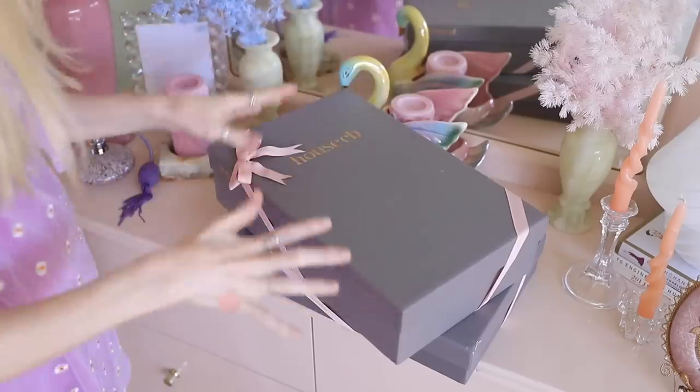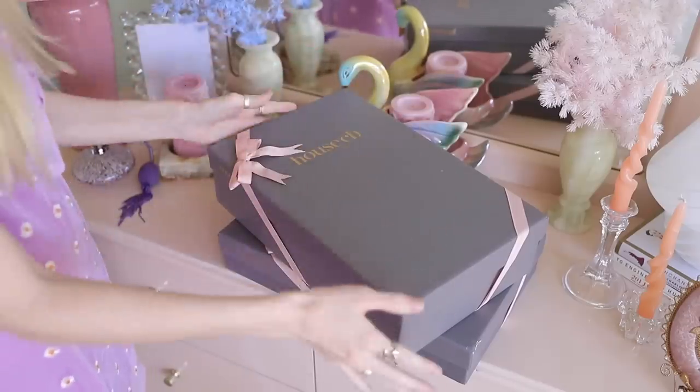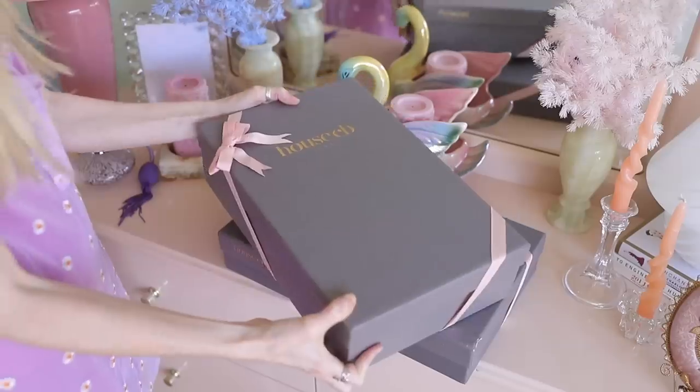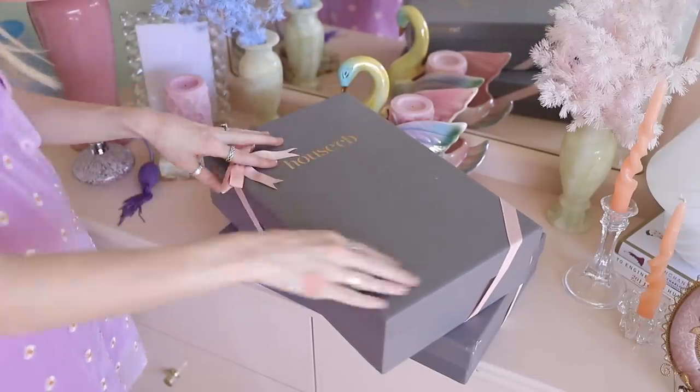So let's jump into it. So House of CB is luxurious all around, from their clothing to their packaging. It's so nice. They send things in these beautiful gift boxes if you want, or otherwise you can opt for sustainable packaging. I went for the gift box because I wanted to show you guys what it's like.